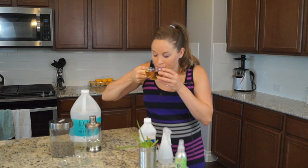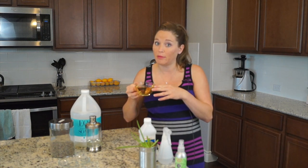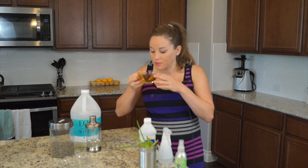And it's also a good flavor enhancer. Oh, I just love the smell of it. I mix it with some chamomile. So if you don't really like floral tastes, you can add chamomile, you can add lemon balm for another calming effect. And this is really good for insomnia, anxiety, or you just really need to have a calming, relaxing night.